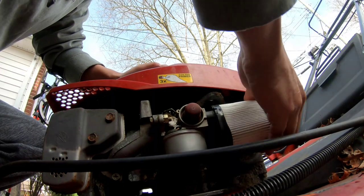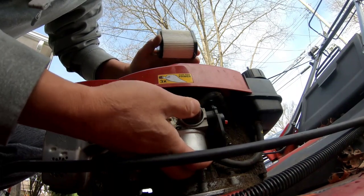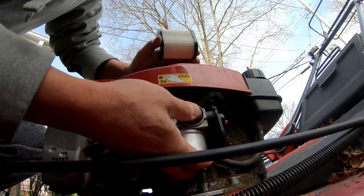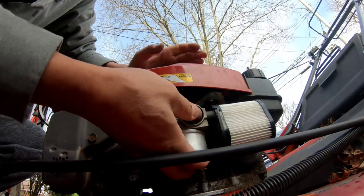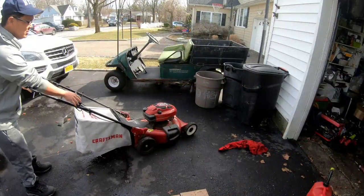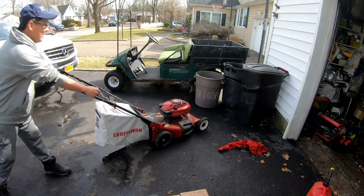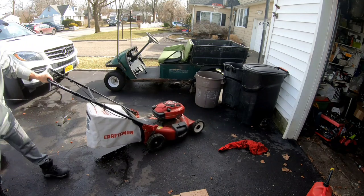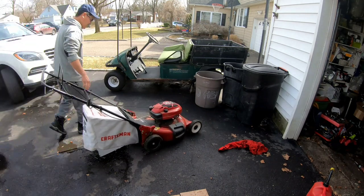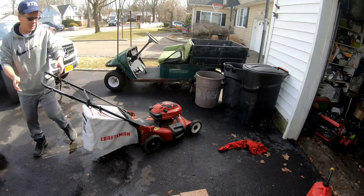Hope that gas is filling the bowl. There we go. I hear stuff. And we go. Yep, we've got fuel coming out of the straw. Let's start her up. Okay, here we go. Primed it more than you need to.